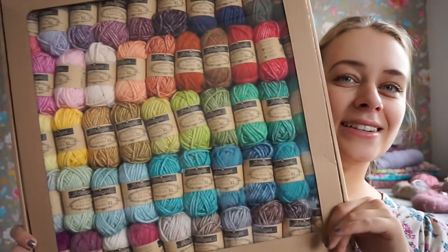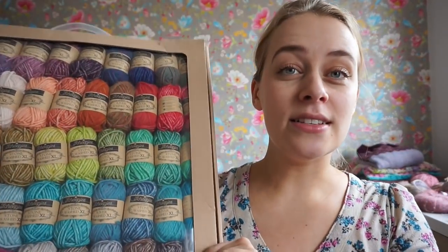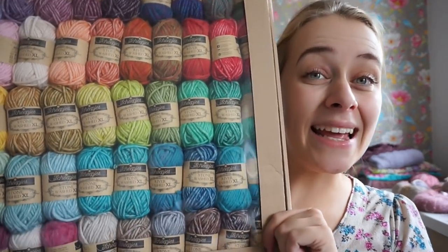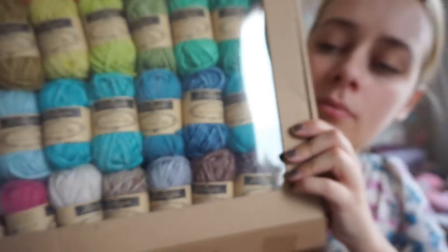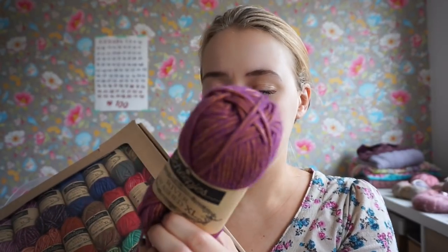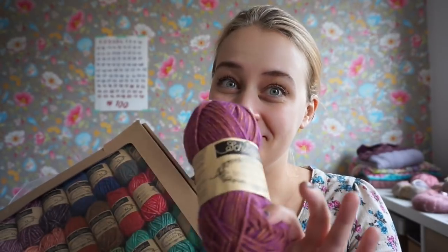And now let me show you which yarns I am planning to use for my second version. So for my second version, I'm also using a color pack. Ta-da! Only this one is the Scheepjes Stonewashed and Riverwashed XL color pack. I don't know if you can see that. It says XL on the label there. So that means that the yarn is not DK weight, but a worsted or Aran. I would say either a worsted or Aran. I'm not too familiar with those terms, so please bear with me.